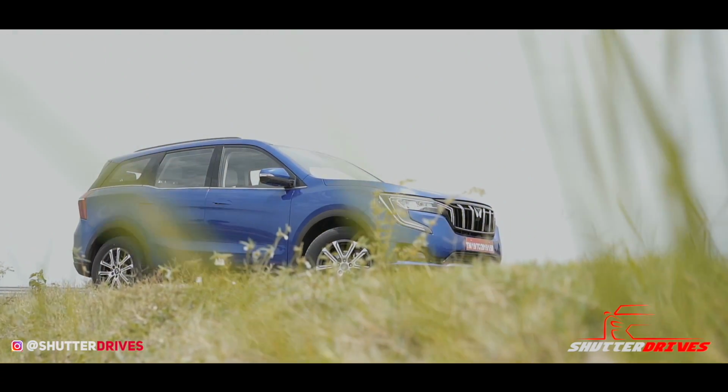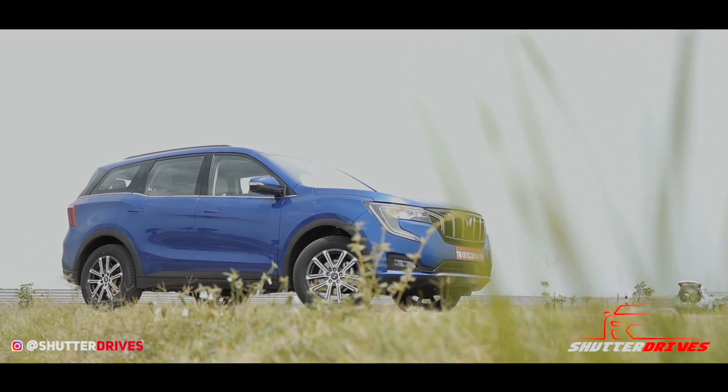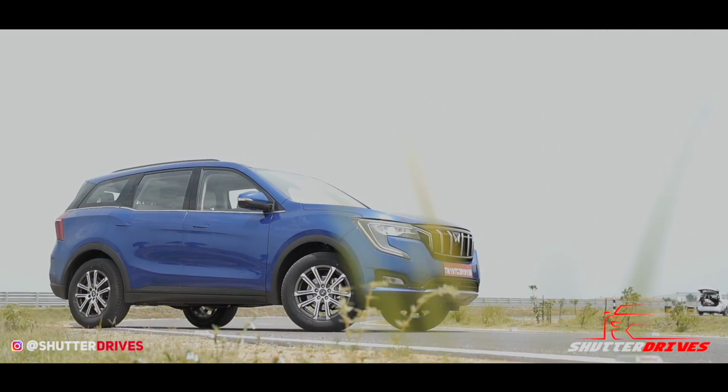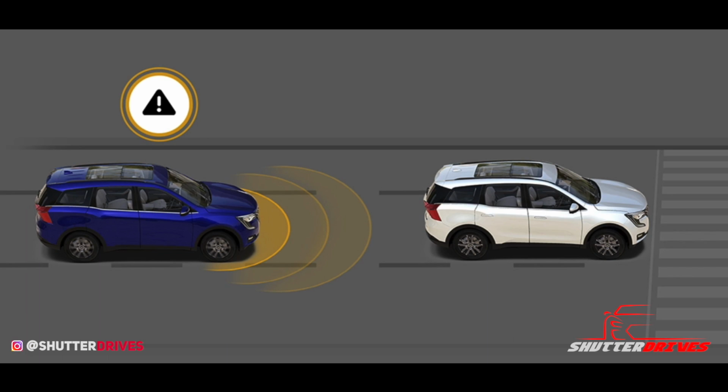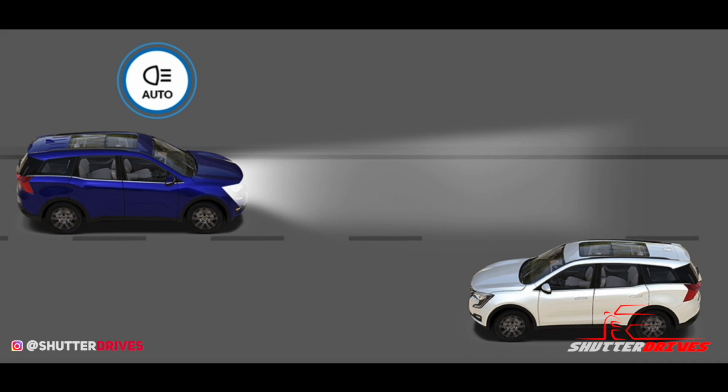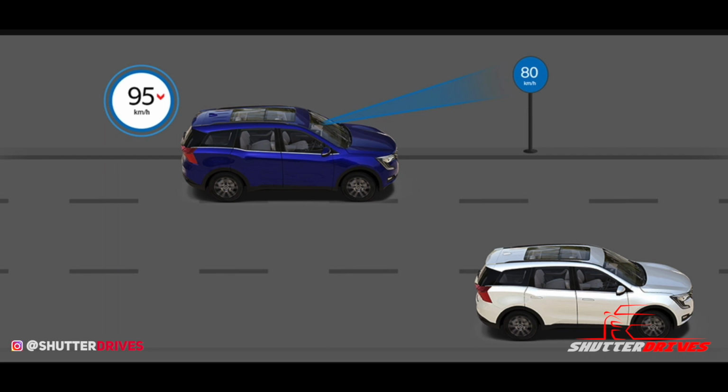The biggest addition to the XUV, or rather, Mahindra is the first indigenous car manufacturer to feature an advanced driver assist system in their car. It's bundled with features like front collision warning, auto emergency braking, lane departure warning, lane keep assist, adaptive cruise control, smart pilot assist, traffic sign recognition, and high beam assist.